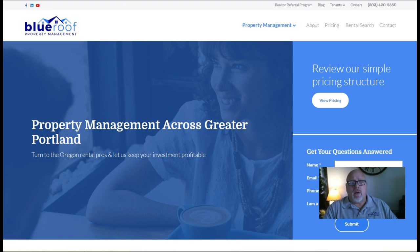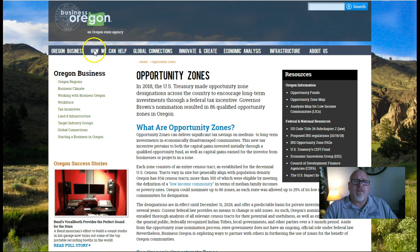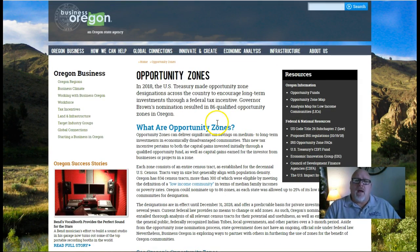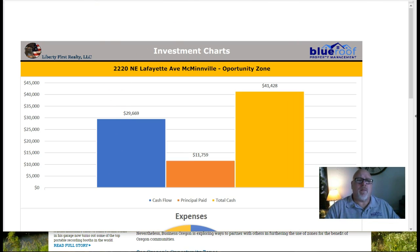The first thing I'd like to point out before we get into the numbers is that this particular property is located in an opportunity zone. What that means is there are definite tax advantages to investing in and operating an investment property within an opportunity zone. One of the benefits, if your plan is to hold this property for 10 years, is that all of the equity gains over that period of time are capital gains tax free. Now you'll want to talk to your CPA about this specifically. There are also some opportunity funds available within these areas. So if you have questions about this, get in touch with me and I'll get you set in the right direction for that. Now let's take a look at this property.